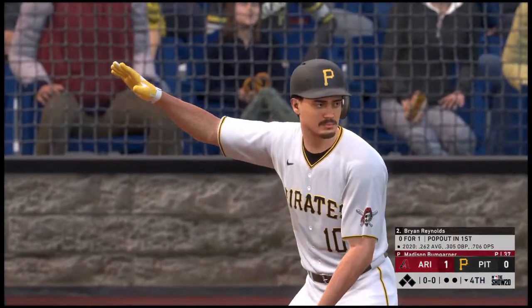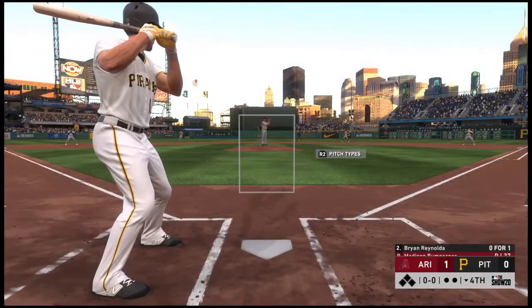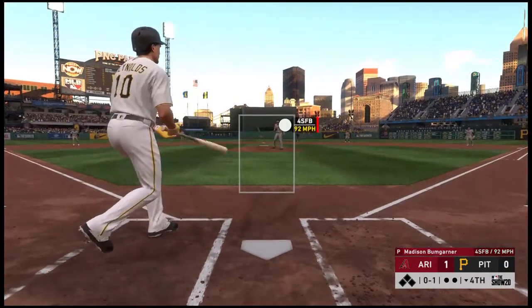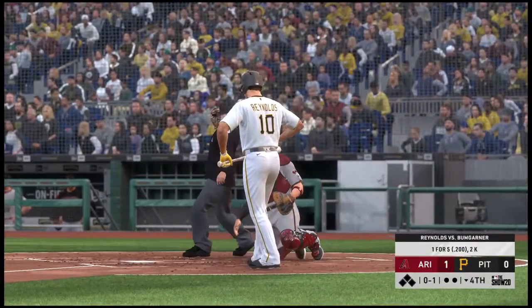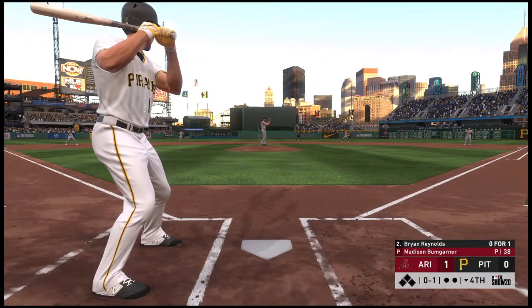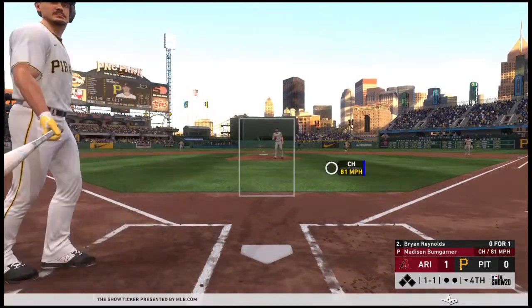Bottom of the inning now, and coming forward is the switch-hitting outfielder, Brian Reynolds. The center fielder, Brian. Now here's the pitch. Reynolds. Bumgarner ready with the 0-1. A ball, 1 strike.